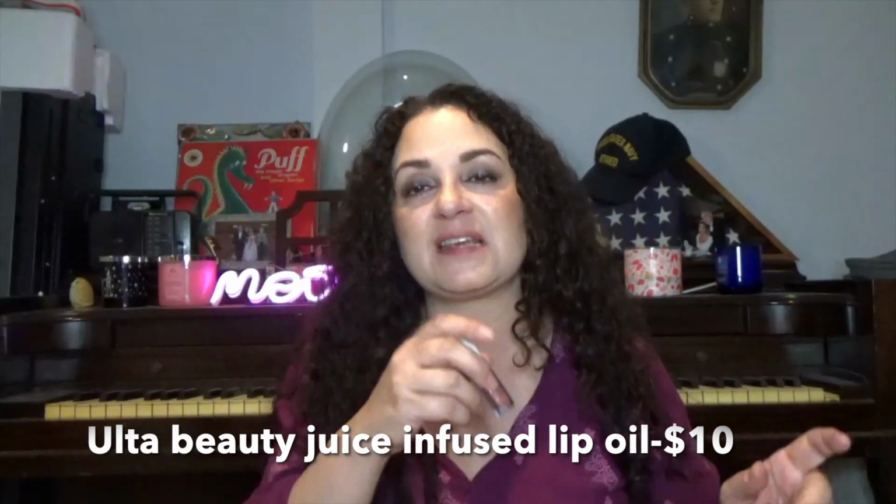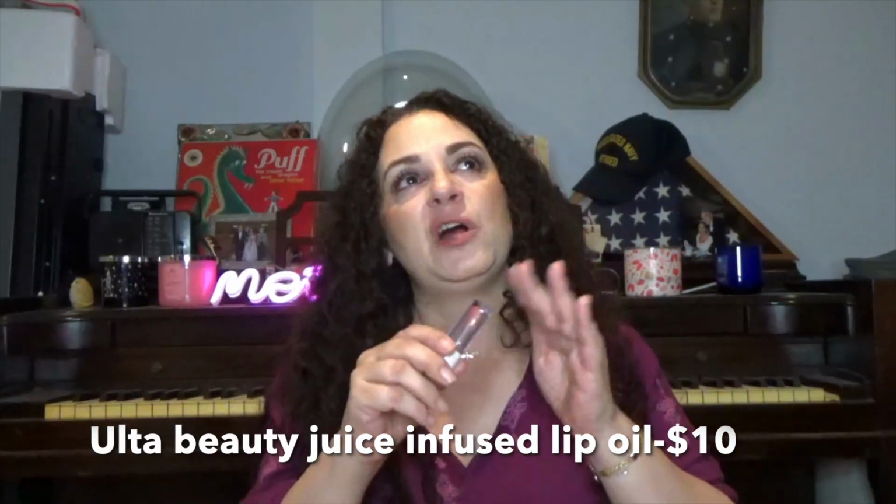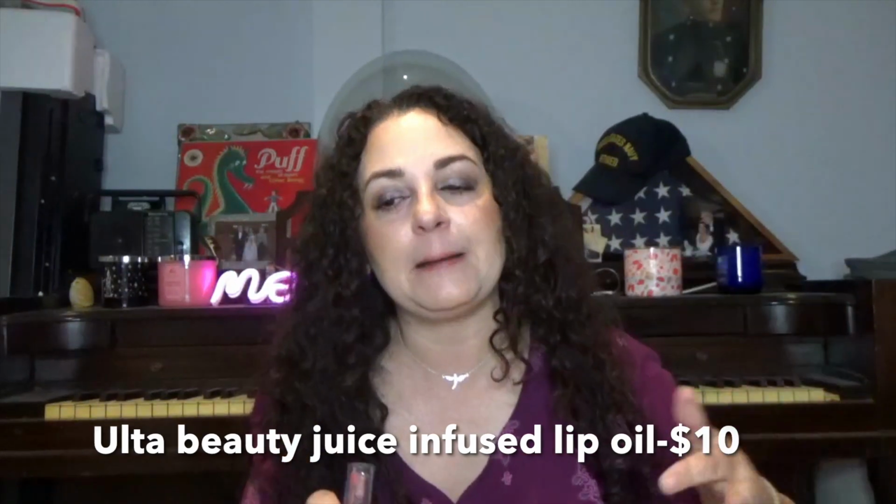This is the Ulta Beauty lip oil. This one smells like a watermelon. I thought it was long lasting, felt good, looked pretty and is less expensive than some of the others. Will I go out and buy it again? That's a really hard decision because there are so many of these lip oils, because they're so popular, that I've tried, that I love. But sometimes it's a question, oh no, there's a fly in here.